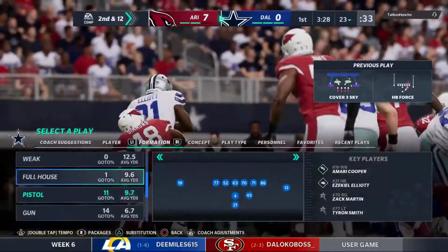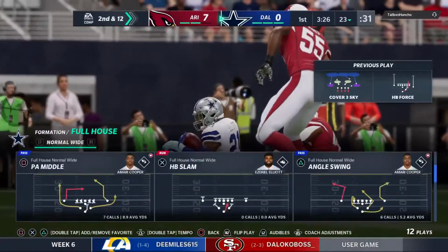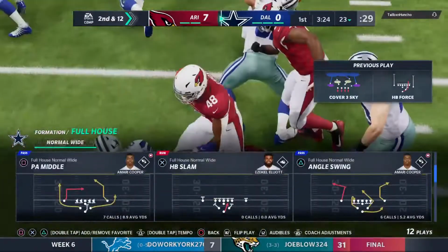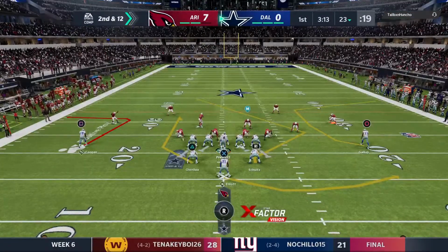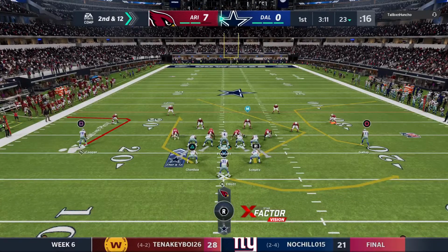This defense is a difficult one to prepare for, one of the best in the league. They'll come at you from all angles, and they did a nice job there stopping him for a loss. First play of the drive goes the wrong way. Here's 2nd and 12.